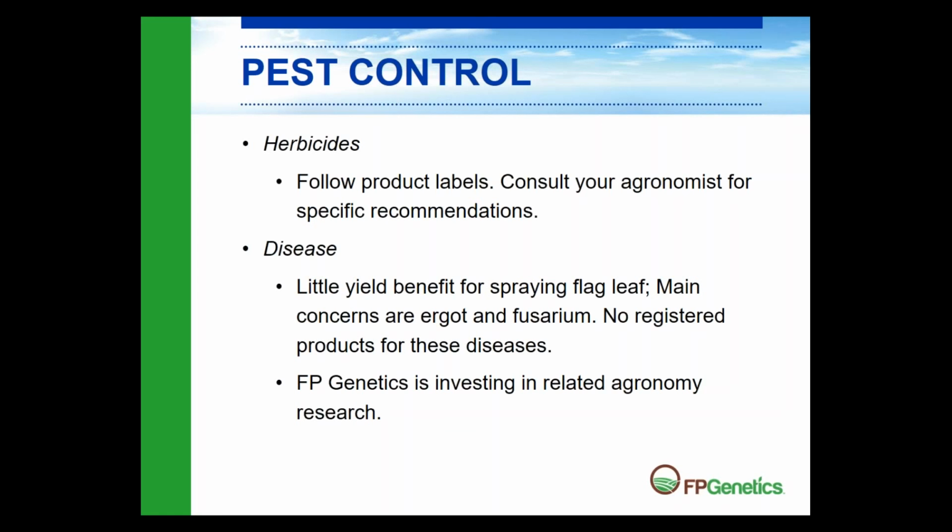Right now there are no registered products for that. Recommend just talk to your agronomist out there. If you are seeing major concerns, give us a call. There has been a few people do some things, but we're not recommending anything at this point, and we haven't seen any real need to have to worry about the flag leaf diseases and the leaf diseases in the rye up to this point, which is great news. Less dollars for you as producers to have to worry about as we're going forward.